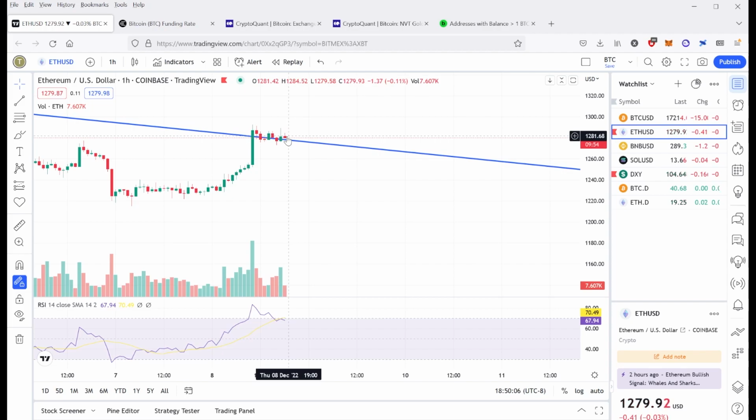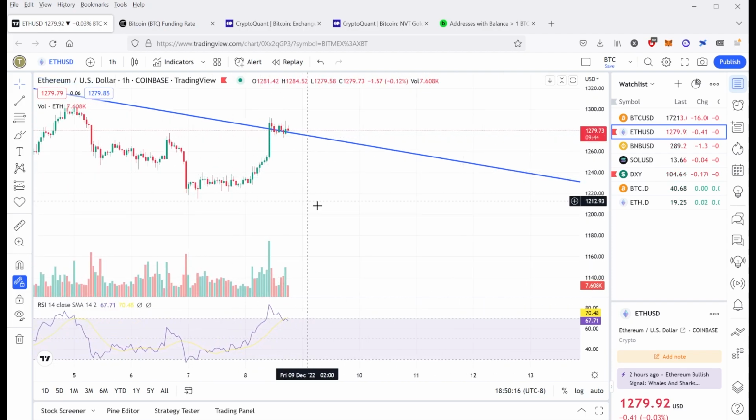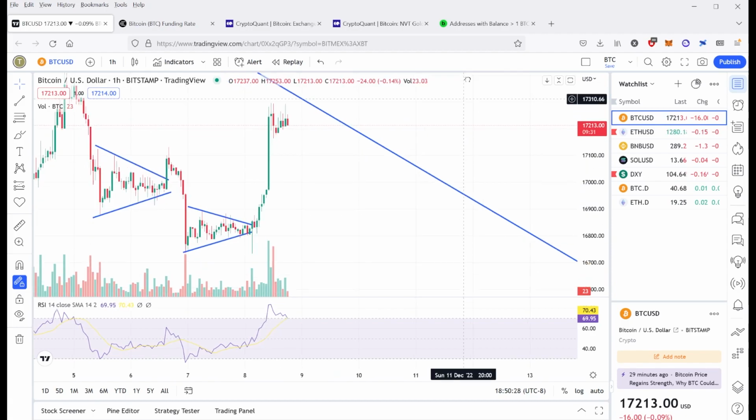And I do expect that if Bitcoin comes down, then we're going to have Ethereum come down as well. And it might even retreat back down to these levels of 1227. So again, I'm very interested in adding to my Ethereum position, especially below these levels here. And I'm being very patient. I am not chasing this huge run up here. I don't trust this run up for Ethereum, and I don't trust this run up here for Bitcoin either.